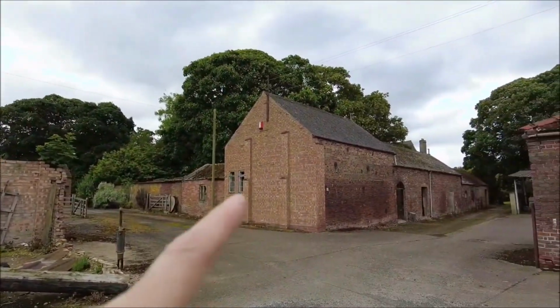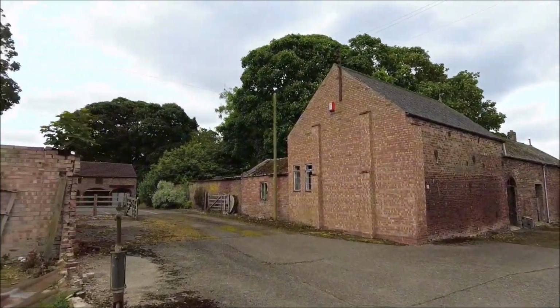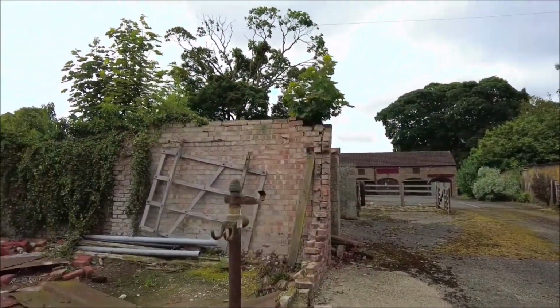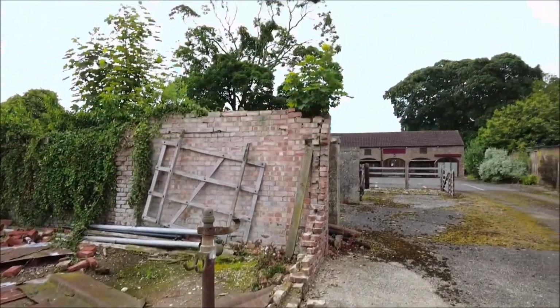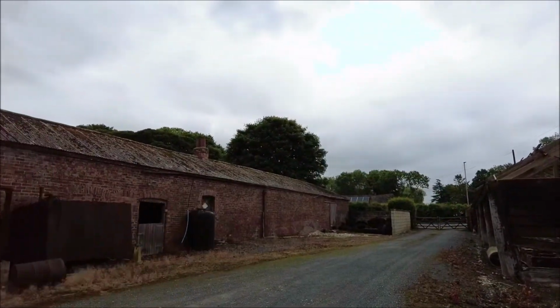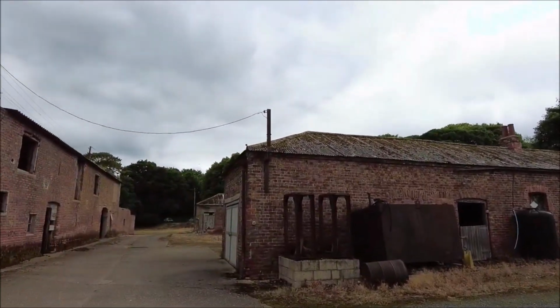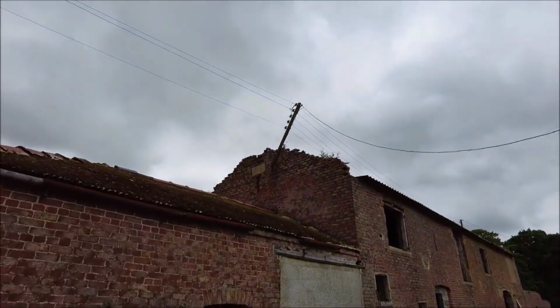Those are the stables. New gable end on that side. We've got another water pump here. There. That's the farm shop, which would have been a hay loft, I suspect. And we've got a big long building down here, which we will have a quick glance at because that's an old square farmyard. And there's our 1841 building.